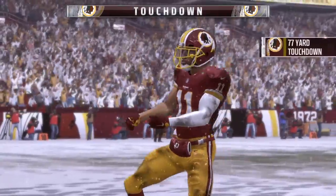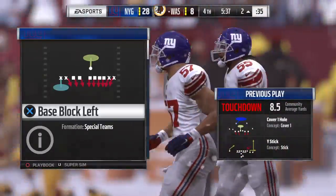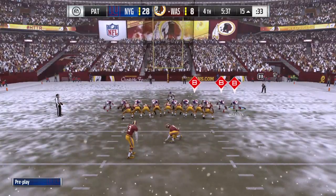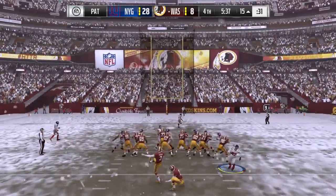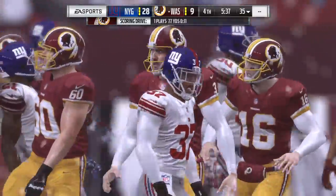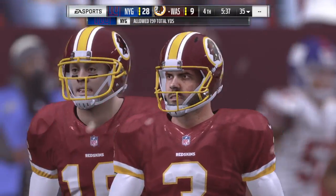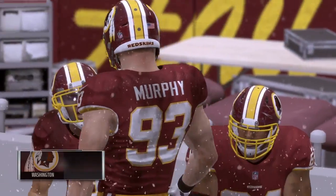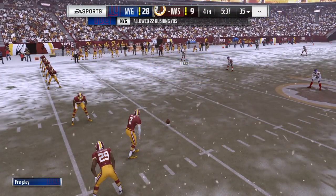Touchdown, Washington. Deshaun Jackson, 76 yards. And the Redskins are able to close the gap just a bit. And nothing too crazy there. A quick slant, and then he just had a seam. He found the seam. And when you hit it on the run like that, and I mean the pass right to the receiver who's already in motion and moving, sometimes he just takes it and runs away from everyone else. And he ran it into the end zone.